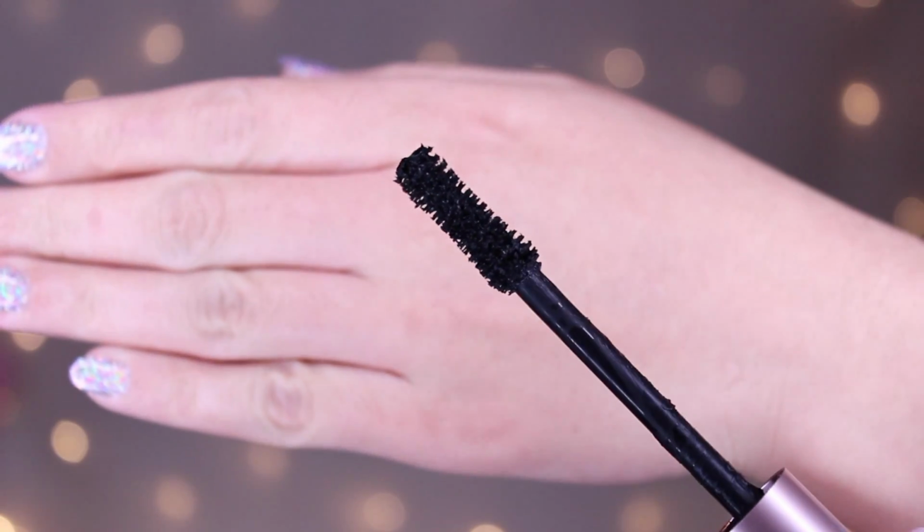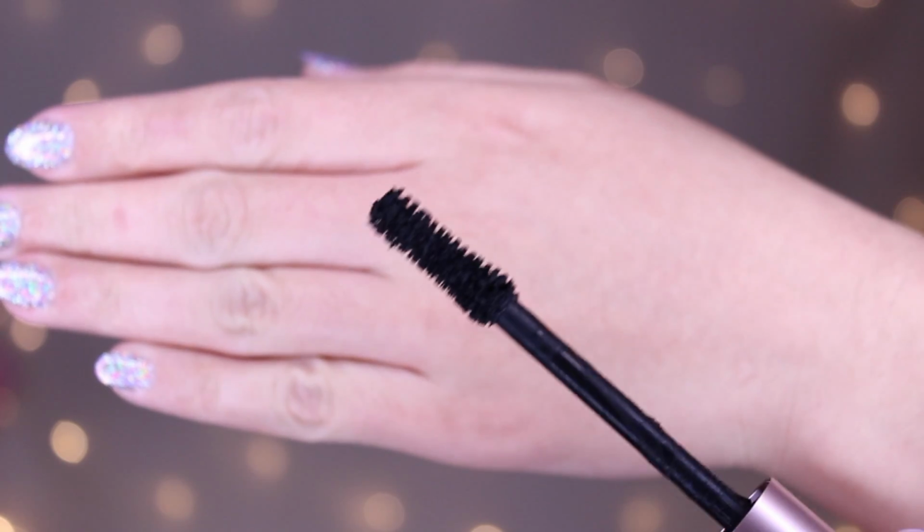It is so easy to apply. I don't have to take forever to make sure that my lashes are separated and have volume. Just one light coat of this does the job. It lifts up the lashes, gives them volume and length. It doesn't flake on me or clump or do anything weird, and it just allows me to wear my lashes natural or dramatic whenever I just don't want to bother with false lashes.